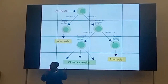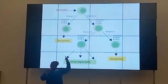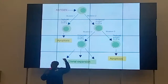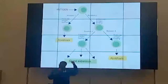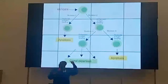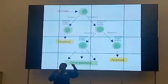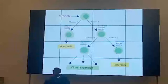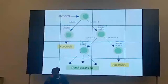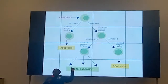This is known as what, guys? Somatic? Are you sure? This is clonal selection, because just for the mutation, that is a different thing altogether. This is clonal selection, guys.